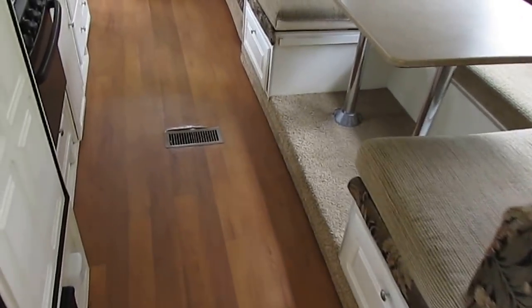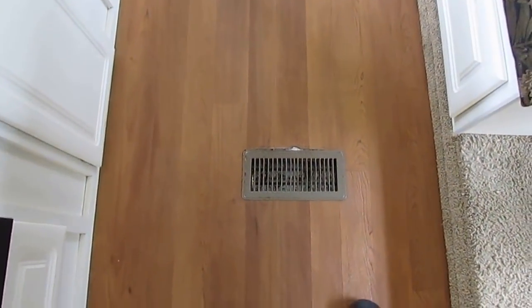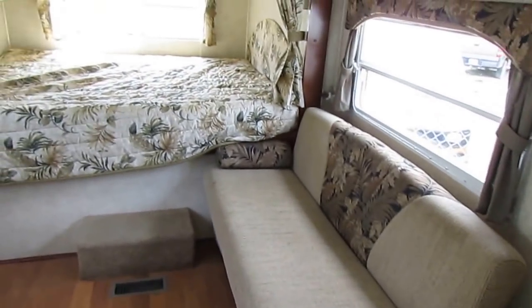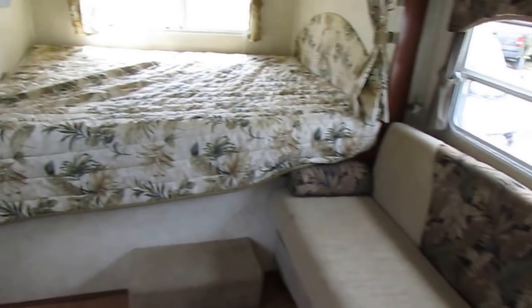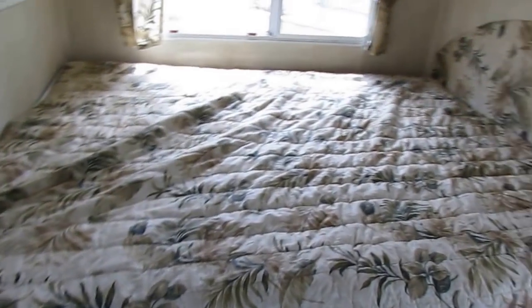You know, one little spot in the floor right here, and it's just where somebody's kicked up the vinyl around the vent. Nothing that's going to hurt a thing. I'm just trying to pick it for you so you don't have to. But for a 2007 model, this thing's in phenomenal condition, and it's clearance priced for what it is. And let me tell you how this clearance pricing works.